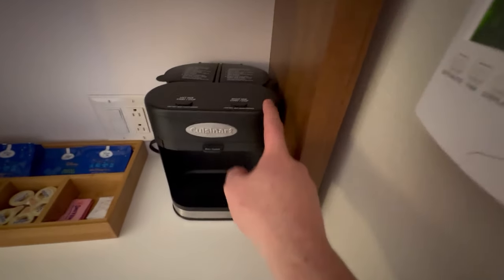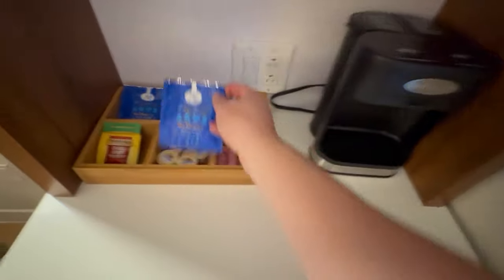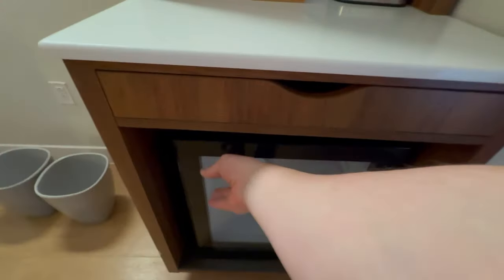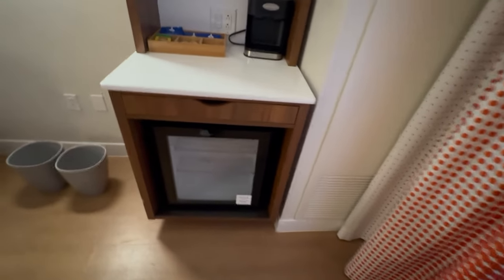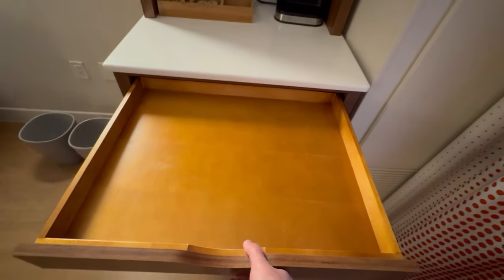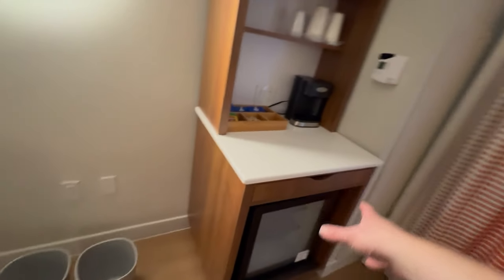We've got the coffee machine, Cuisinart, and then we've got all your coffees and some Walt Disney's Joffrey's coffees as well. Oh, perfect. So yeah, very good. And you've got now an open space for the fridge. Now, I really like this because in the past it's always been behind a cupboard, which didn't make any sense. What's in this drawer? I guess that's just to put more coffee stuff in. But it also comes with the coffee mugs as well.